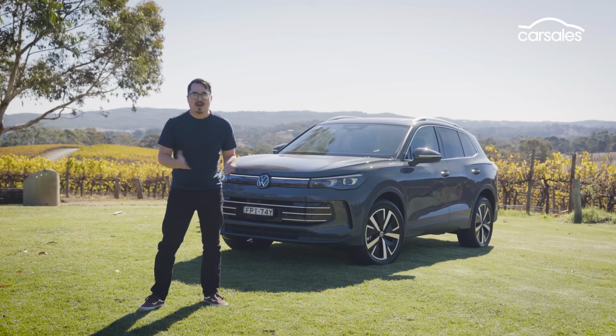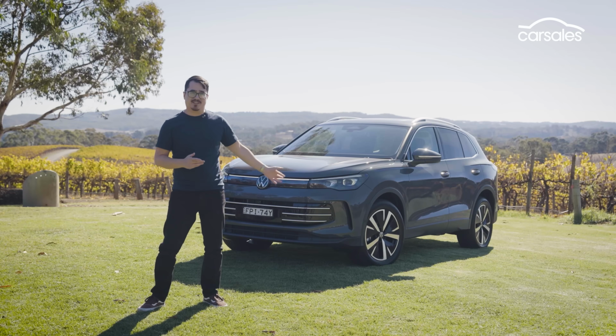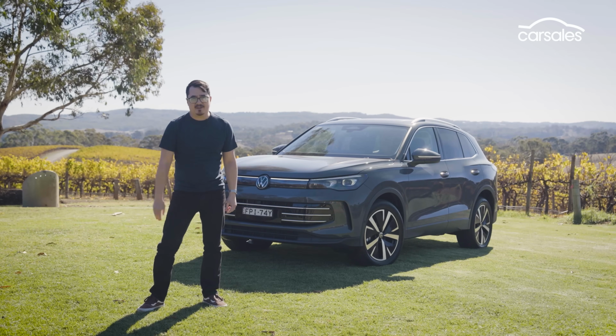I can't explain that one, but what I can explain is pretty much everything else about this, the third generation Volkswagen Tiguan. So let's hop in and I'll show you around.